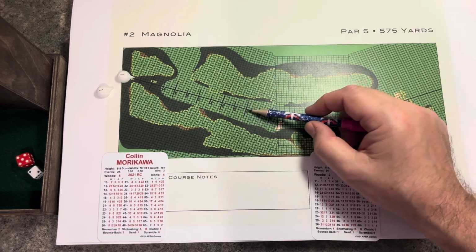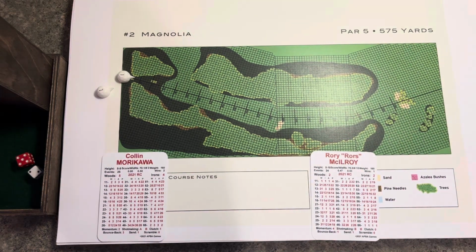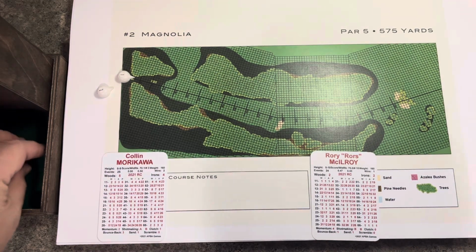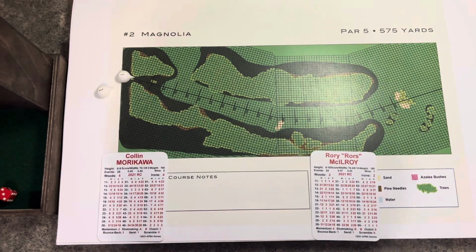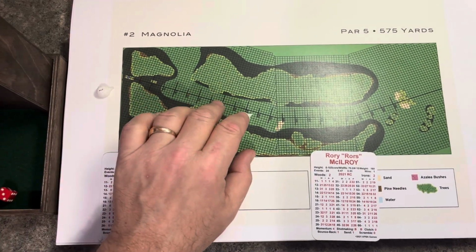So let's split it, and we're going to aim right 5. So driver, aiming right 5, just trying to split the trees down in the center. And let's see what he can do. A 31 is a 4. So that's going to go 265 yards.